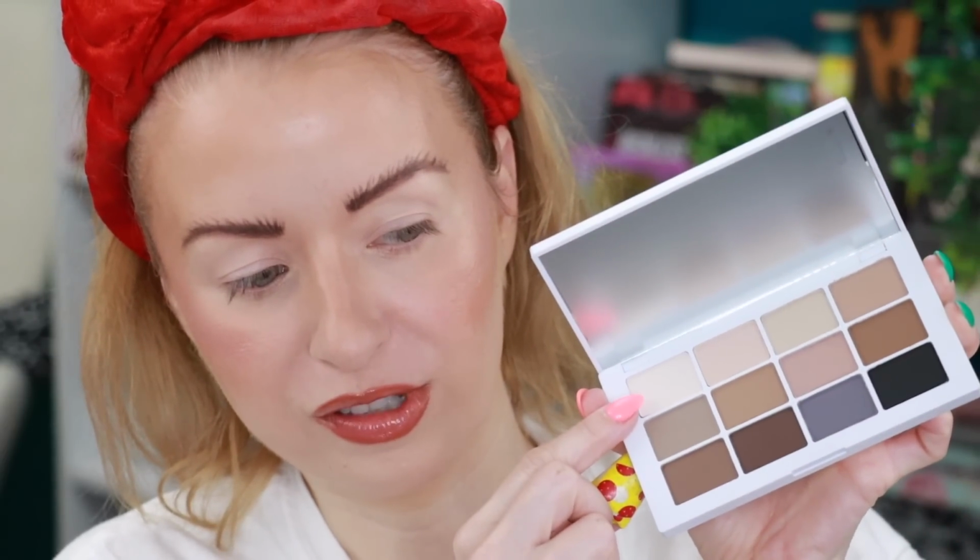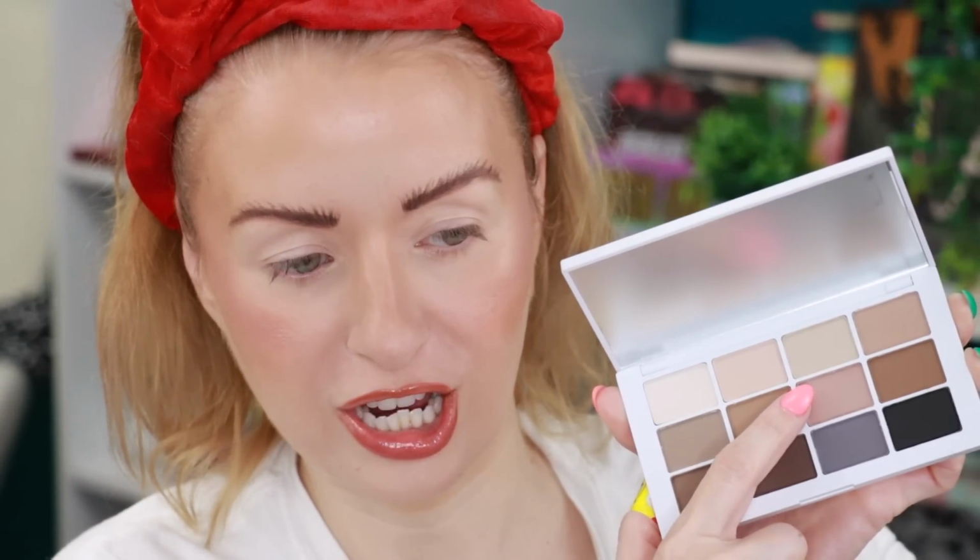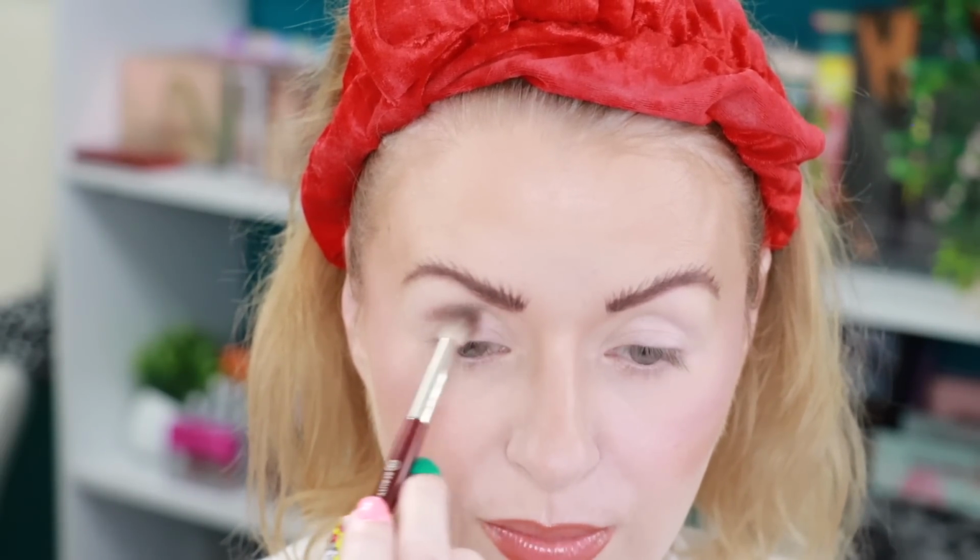So here we go. I know for sure I'll use this as a brow bone highlight, possibly even on the lid. But I think the shade that I'm going to go in with first is going to be this shade right here. And this is a total brand first impression when it comes to eyeshadow palettes. And I'm taking this on a BK Beauty 212.